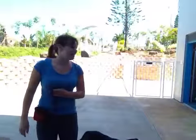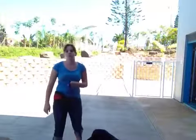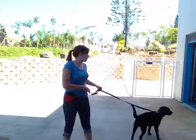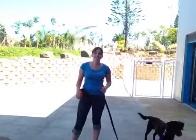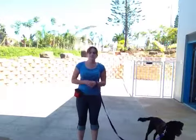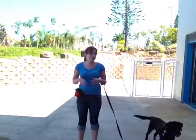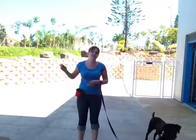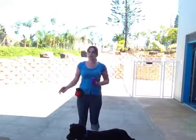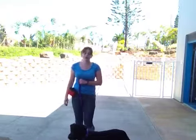It's Rachel with Maggie, and today she and I are going to work more on obeying commands, Maggie, this way, with the temptation of food around. So what I'm going to focus on today, in addition to just reviewing some general commands with the temptation of food, is I want to walk her and be able to toss or drop food without her going for it.